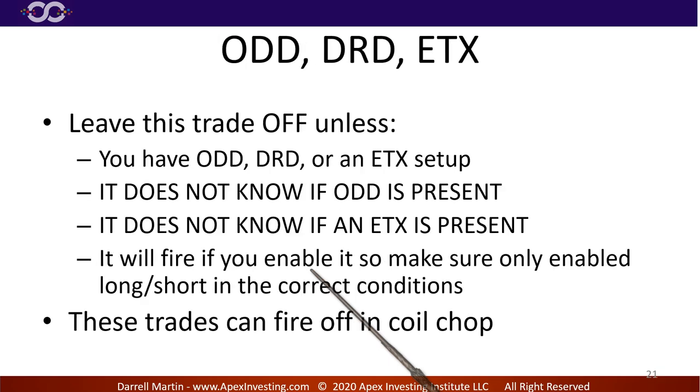All right, this one is really, really important, okay? It does not know if there's going to be ODD divergence. It does not know if there's going to be deviation reversal divergence. It does not know if there's going to be an enhanced trapped Xbox. That is not built into a filter. So you're going to leave this off all the time. It will fire off if you enable it, so make sure you only enable it when there is a trade set up.